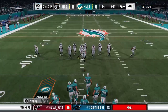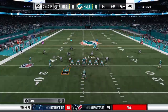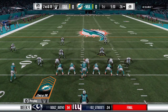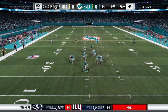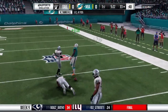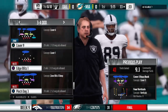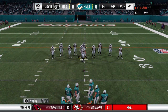So the D-line's going to spread out. Here's Tannehill now on 2nd down. He's going to let this one go deep. And, oh, what a catch that time by Landry. It's a big play there for Miami. 41 yards. A great job pulling that one in from a guy, as we know, who can really blaze.